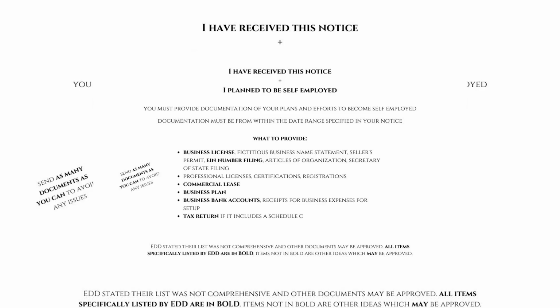For those of you who received this notice and you plan to be self employed but did not yet start or profit from your business, you must provide documentation of your plans and efforts to become self employed or start your own business. Documentation must be from within the date range specified in your notice. So, what should you provide?